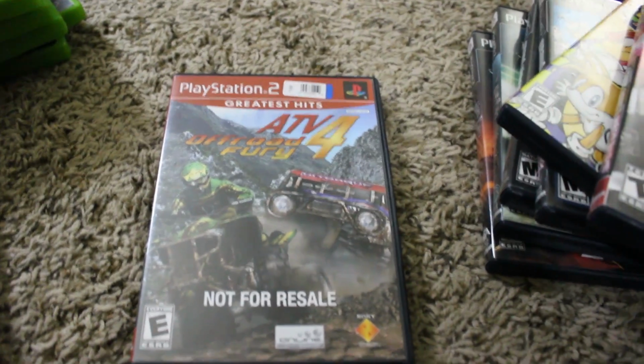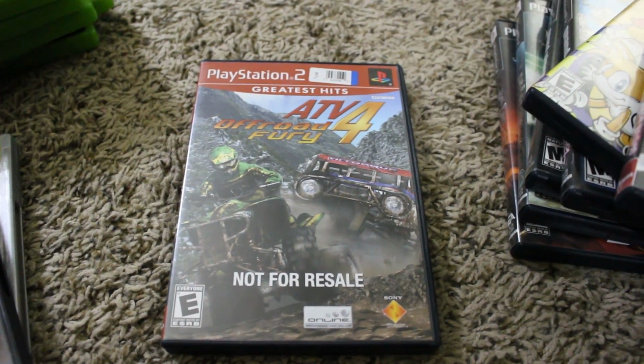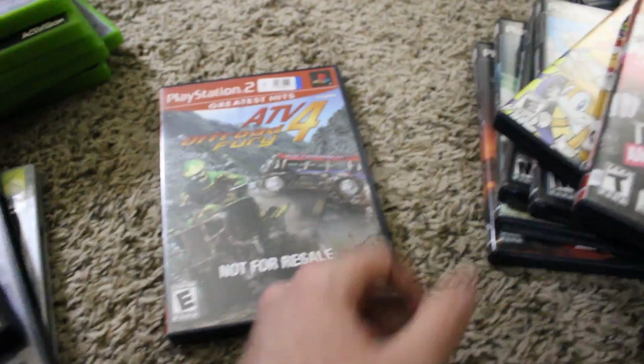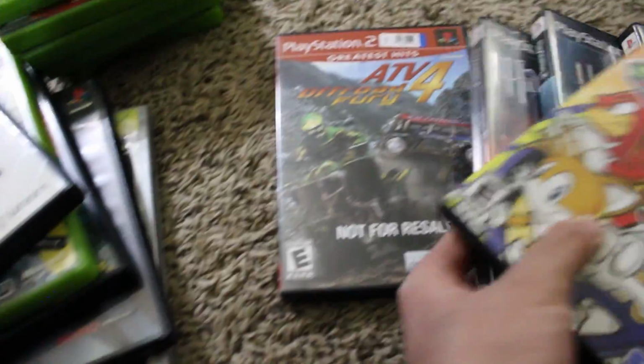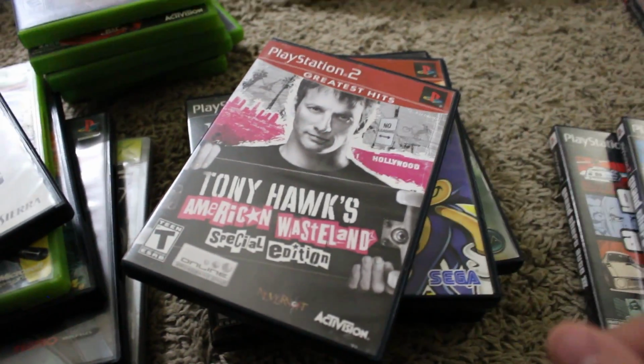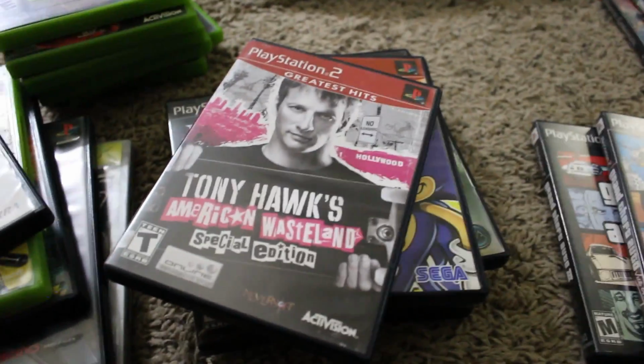And finally, ATV Off-Road Fury 4, which I believe I have 1 through 3, but I never owned 4. And also, this is a not-for-resale copy I purchased, funny enough. So yeah, those are all of the PS2 and Xbox games I at least got in those stacks right there. And I also ended up getting some PSP titles, which I'm also going to kind of interject with a story, funny enough.